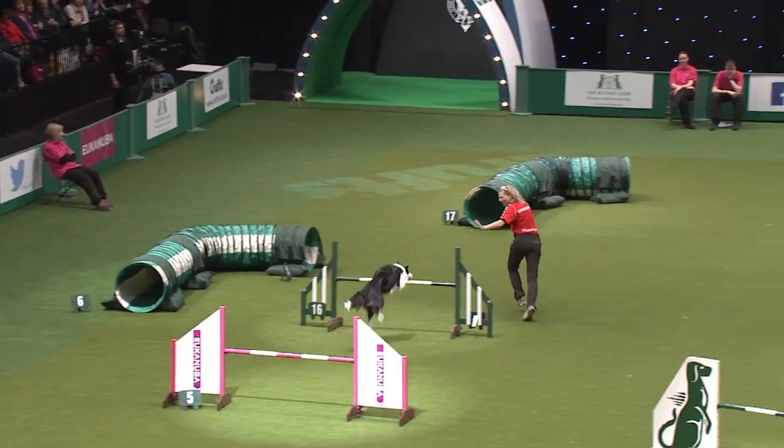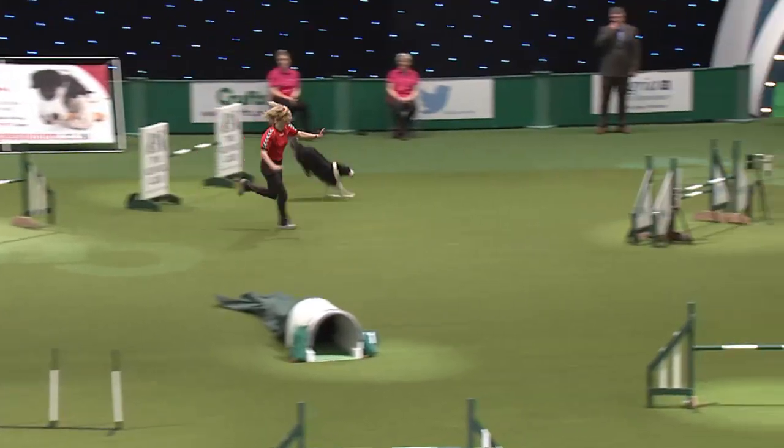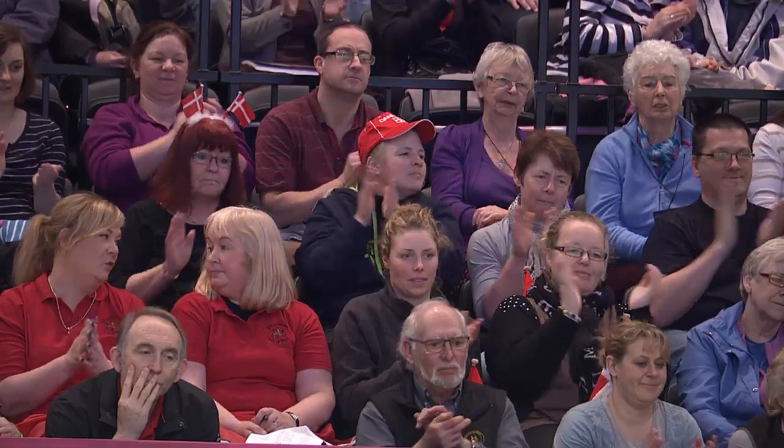So there you go, that just proves the point. The handler's running directly towards 15, so he picked up a knee, and yet the dog picks up the one on the right-hand side. You never know what they see. Well done and lucky there for Vivian and Shiatsu.